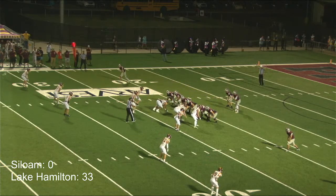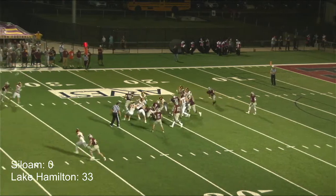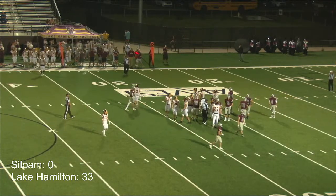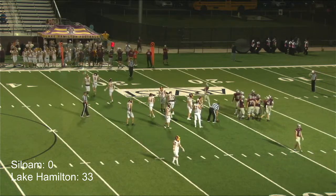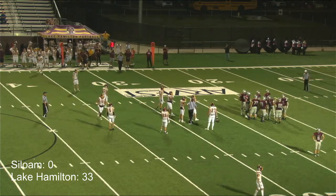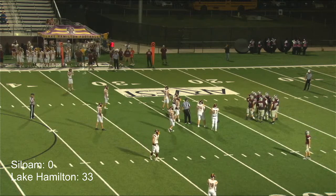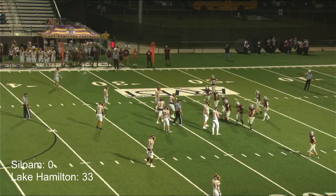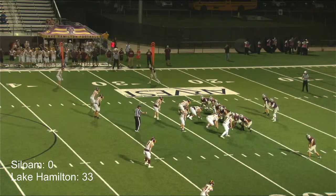All right, Marlette in the shotgun. 3 receivers. Handoff's going to be to Short. He's going to get about 6 or so. No, 4. Decent run. Made a guy miss in the hole and then got out to about the 26, 27-yard line. But Coach Craig is just content here, not making a mistake. He'll go in and regroup, challenge guys. I'm thinking he's probably going to challenge them to step up.